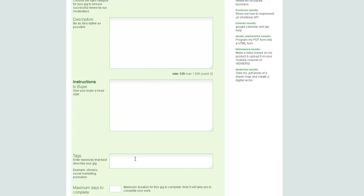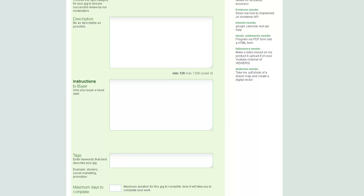Next, you put tags in. Those would reflect what the product is. Just type in lighter if it happens to be a lighter. Obviously it's not going to be a lighter, but that's just an example.